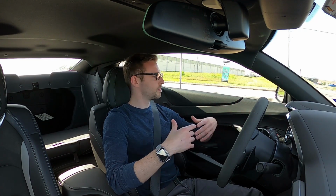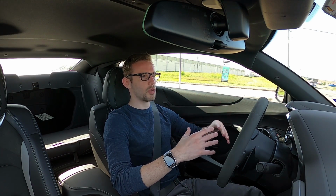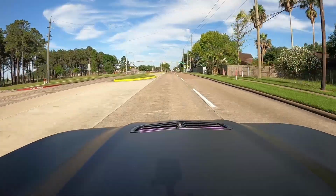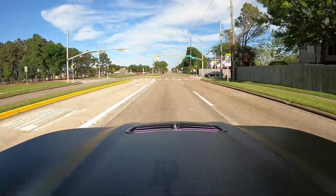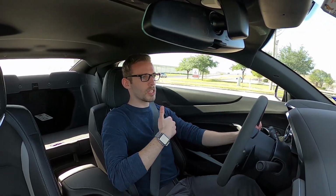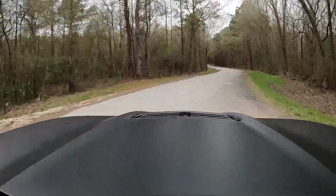But what the 1LE package does is elevate it to a whole new level, to where you can come into a turn super hot, lean on the brakes, and have confidence that those brakes are actually going to slow you down. And the car is planted. That suspension that they put in the 1LE just keeps the car so controlled and compliant, even over bumps and undulations. It gives you so much more confidence to push the car. And that's when we have fun in cars like this, when we get to push them and really test them.